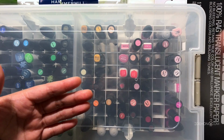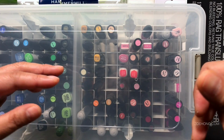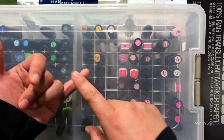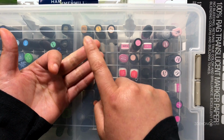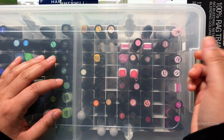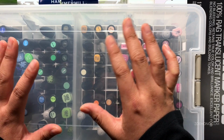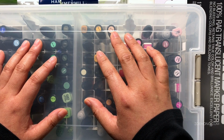You're laying down ideas, boom, boom, boom, boom, boom. It's all about speed. When I'm doing final sketches for presentation, for my portfolio, for a client, I will most of the time, not always, but most of the time use gouache, watercolor, that sort of thing.